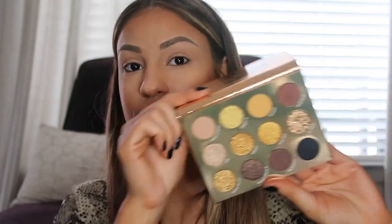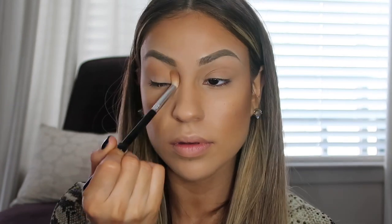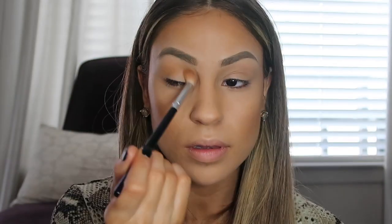Now for eyeshadow, I use two different palettes in this look. The first one is the Colourpop Good as Gold, and I like to take that kind of yellowish warm color right in the crease and mix it in with that neutral light brown.